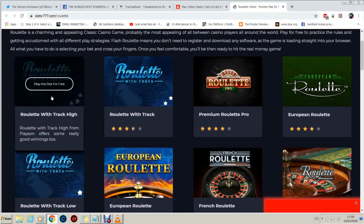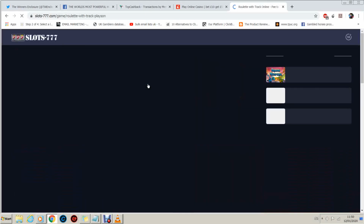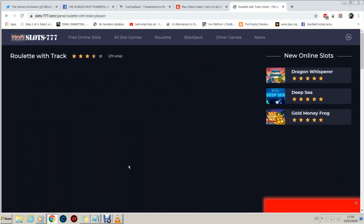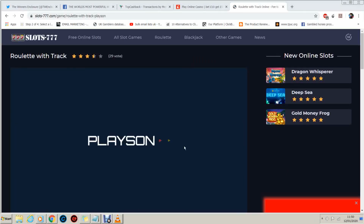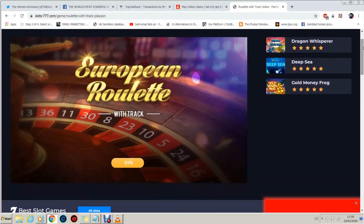Roulette with track, roulette with track. Try that one. Might be the same game. Should tell me when it's launched. That's crazy time to launch. Maybe I have to restart the computer because it's the program itself that's playing up there. I do have another video with the IPTV service up showing that on its own. Let's give it another couple of minutes.